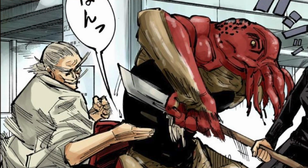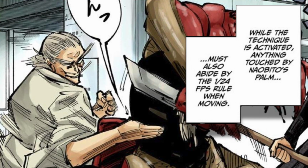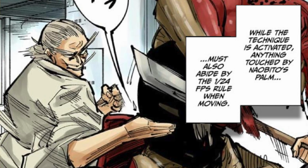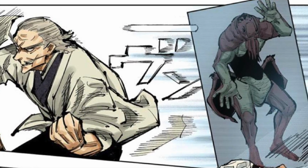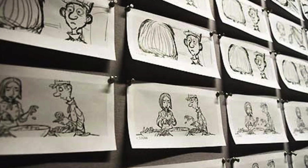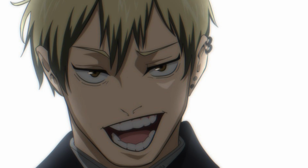The other benefit of this technique is that while it's being used, anyone touched by the user's palm is also required to move at 24 frames per second. For most people, that's an impossible task given that they don't have projection sorcery, so the end result is that they're frozen in place for 1 second instead. Those who get frozen always appear to be stuck inside a frame, and that's because this technique is based off real life animation.